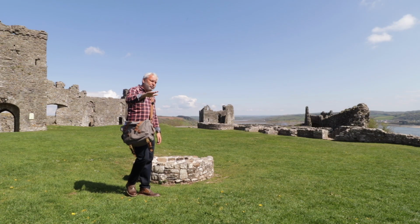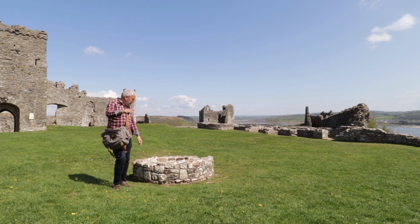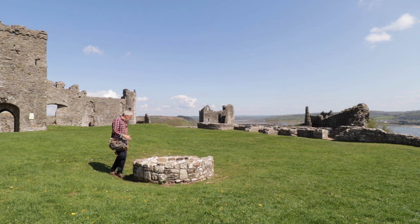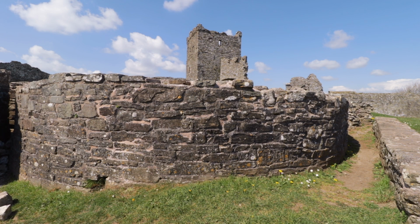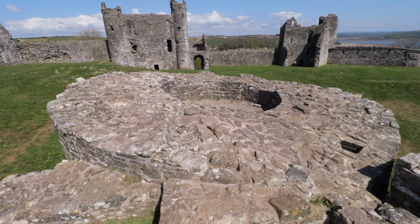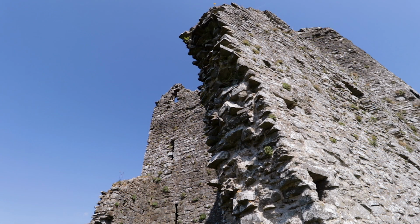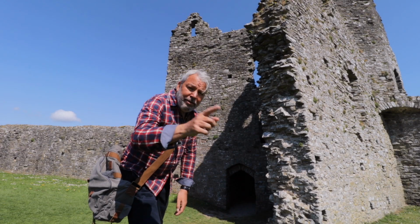So I'm back in the inner ward, which would have been the oldest part of the castle. Obviously, you need a water source. Here's the well. And the inner ward did have a wall around it. And it did have quite a large tower, a round tower, but only the base of it remains. So let's take a quick look in the North Tower.